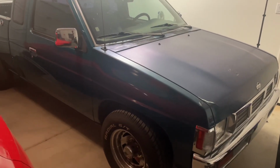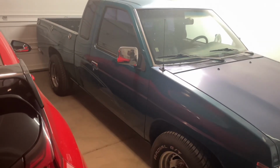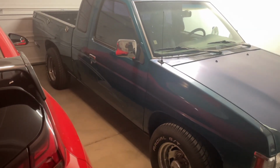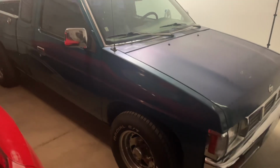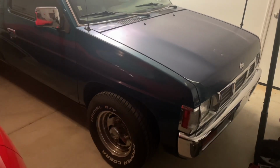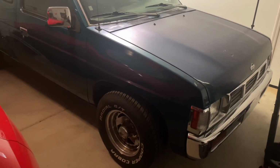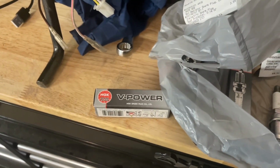So I'm curious, does anybody know which model came with cruise control? Do you guys have cruise control, or these trucks didn't come with cruise control? What the heck's going on? Because my '92 Miata had cruise control. So just curious.